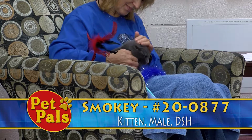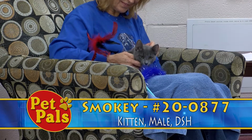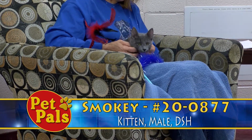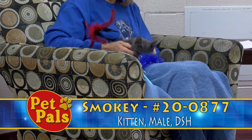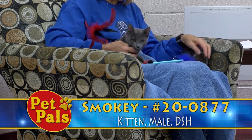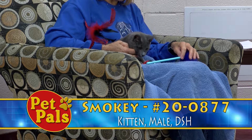He is color-coded yellow, which means he can be a little shy at first. In his cage, where most of the animals have gotten comfortable, he's very outgoing. He's right at the front of his cage. You start petting him, he purrs immediately. Even on the cat floor, when I picked him up, he was purring.